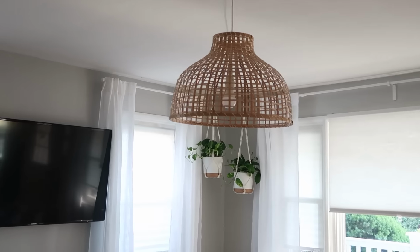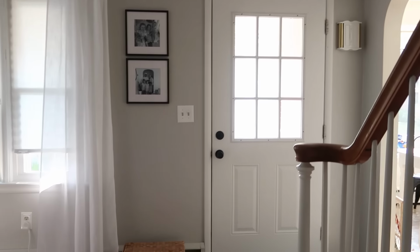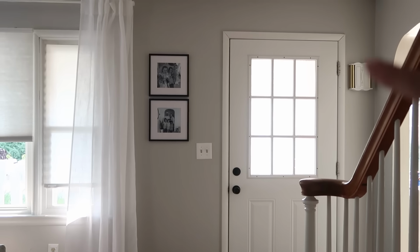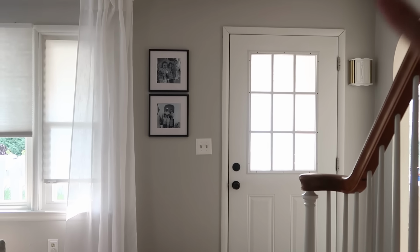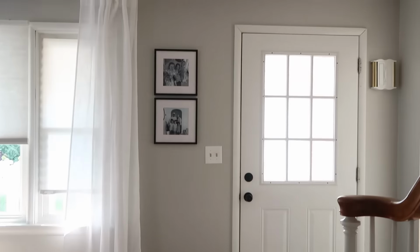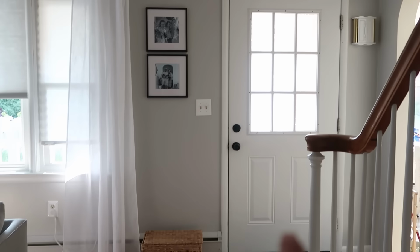So obviously I kept the same lamp that I had before. The doorway is set up pretty similarly. I actually did spray paint this doorbell piece. It was like an old brown color and I just gave it some new life. Hung up the photo frames, got my shoe basket. So a pretty simple inside the door situation.